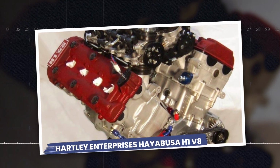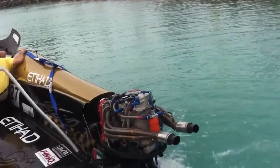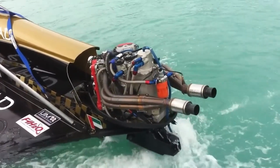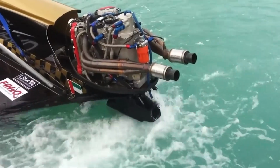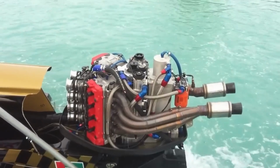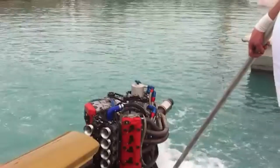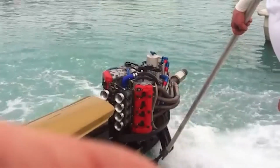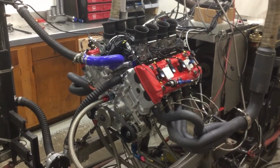Combine two Suzuki Hayabusa motorcycle engines in a V8 configuration and you get the Hartley Enterprises Hayabusa H1 V8. Yes, it's as wild as it sounds. With a combined displacement hovering around 2.8 liters, the H1 V8 can churn out around 400 horsepower and rev to stratospheric levels. Picture the screech of a high-revving sport bike, then multiply it by 8 cylinders. It's lightweight too, which is crucial for performance boats looking to shave pounds wherever they can.